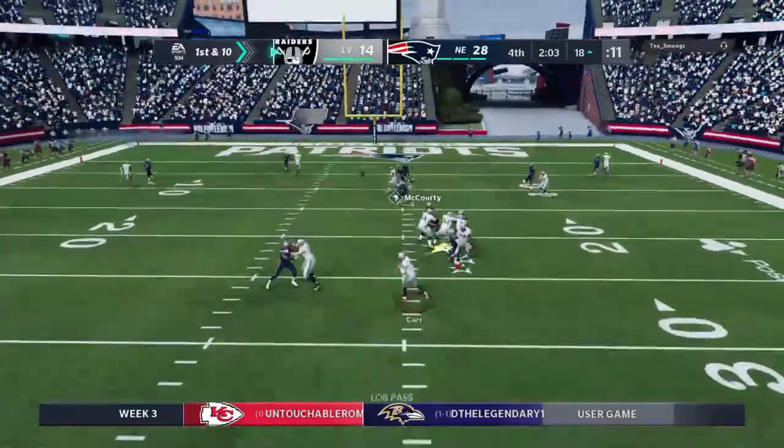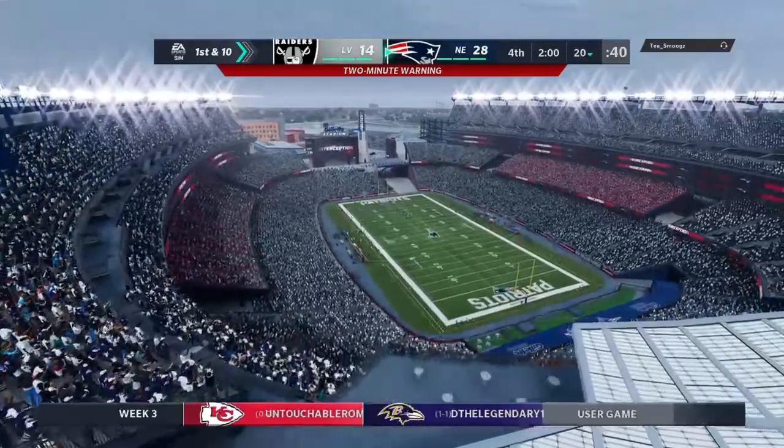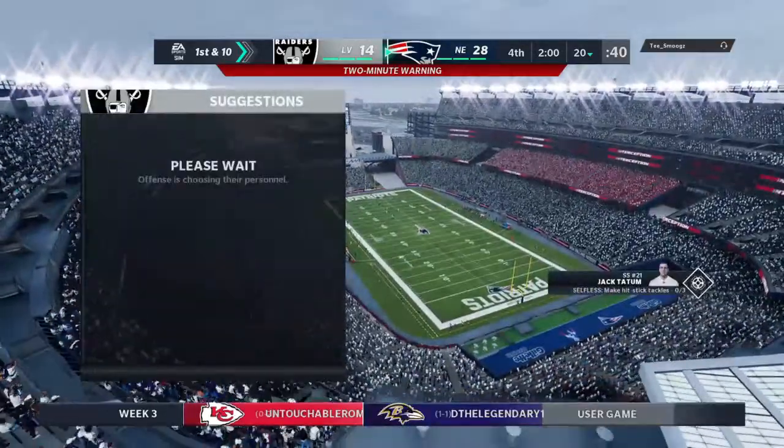Into the red zone. It's Carr. And this is intercepted. And that should do it. Read it well, and it's picked.